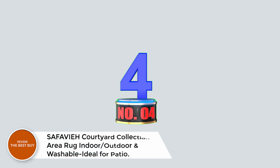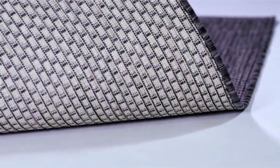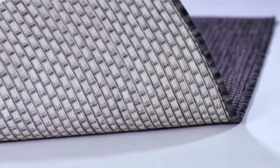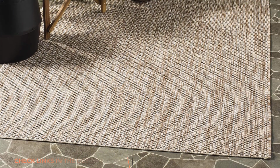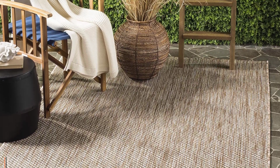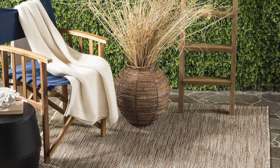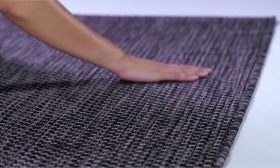Number 4. SAFAVIEH Courtyard Collection Area Rug Indoor-Outdoor and Washable, Ideal for Patio. Introducing the SAFAVIEH Courtyard Collection Area Rug, an exceptional blend of style and durability, perfect for both indoor and outdoor use. Crafted with expertise, this rug is machine-woven from enhanced synthetic fibers, ensuring resistance to stains, weather, and UV rays. Its non-shedding 25-inch thick pile offers comfort and longevity.